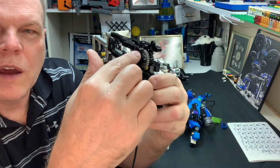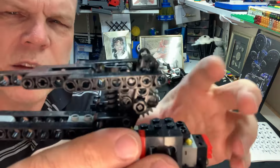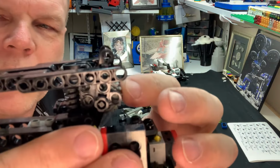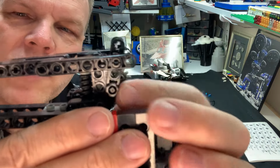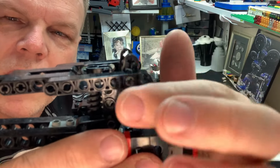See, this is where, if you look here closely, this is how they built it. You can see the 24 tooth gear in here with the axle through it here. And it's got the lift arm, the small lift arm going up here. And this is the pivot point here.